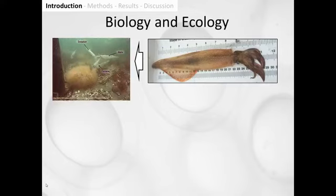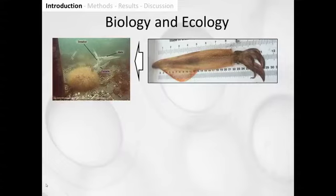Males will go in to fertilize those eggs, so the male will approach the female as she's about to deposit those eggs and pass essentially a sperm packet, or spermatophore, to her as she's extruding her eggs. And so those eggs will be fertilized as they're deposited into that egg mass on the seafloor.